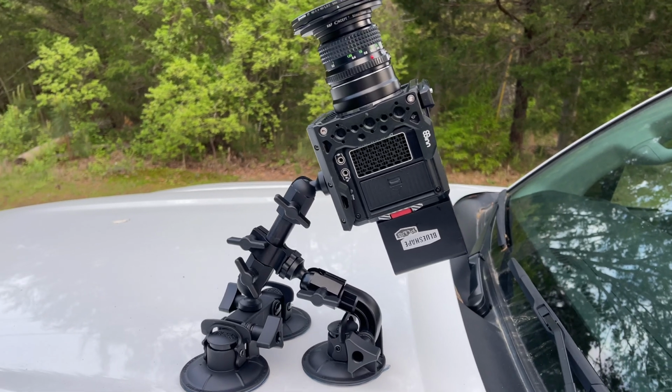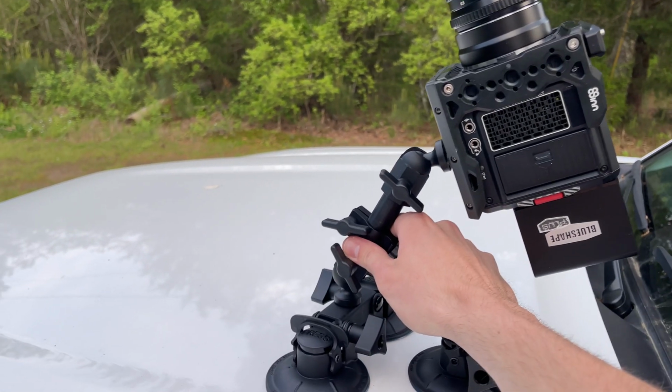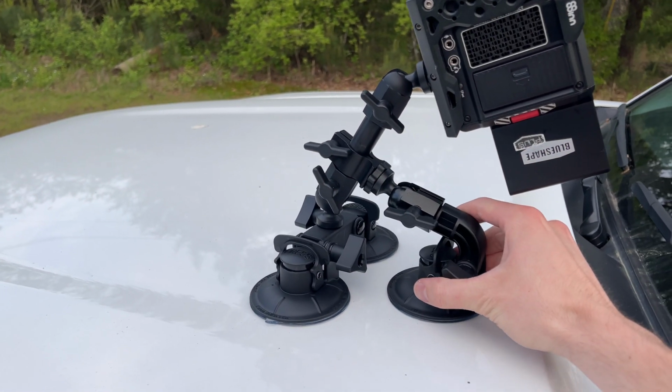One of the things I'm really interested to see is how much shake there is, because there's no absorption system. It's just mounted on there and it's solid, so I don't know if it's going to get some vibrations or not, but that's what testing stuff is for. So here we have it on the truck, and give it a little test, make sure it's on there good.